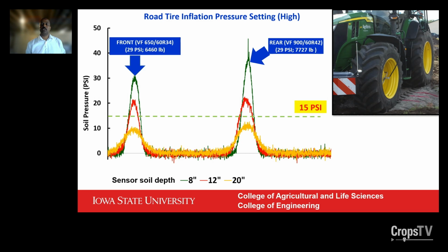Even with just one tire configuration platform, we could look at how deep we are creating the compaction. So 15 psi is a good threshold: if you keep your soil stress within 15 psi, soil tends to recover better, because soil rebounds. It does not rebound a lot. It's not like a rubber. It does deform, because the excessive load in psi is more than what the soil can support. You could still control it.